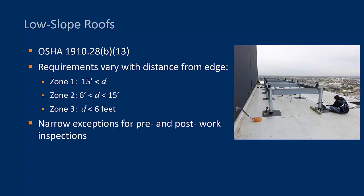Another example is an insurance agent inspecting a roof edge for wind damage if evaluating a claim. If there's no fall protection provided on the roof, the agent can do a brief inspection without being in violation. But if there is fall protection available, like a restraint system, an anchorage, something like that, then the agent's obligated to use it.